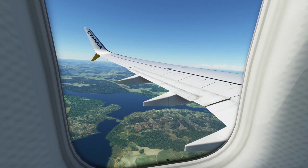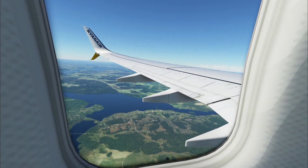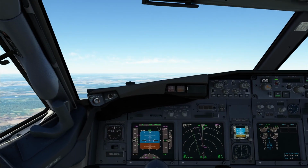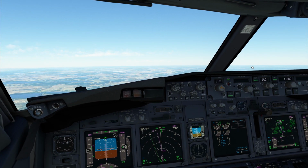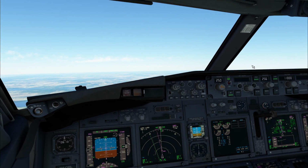Now checked. Stockholm approach, Red Nose 4139, Alpha Romeo Sierra 3 Kilo, departure at 1,000, climbing flight level 110. Red Nose 4139, radar contact. Continue climb flight level 110. Continue climb flight level 110, Red Nose 4139.